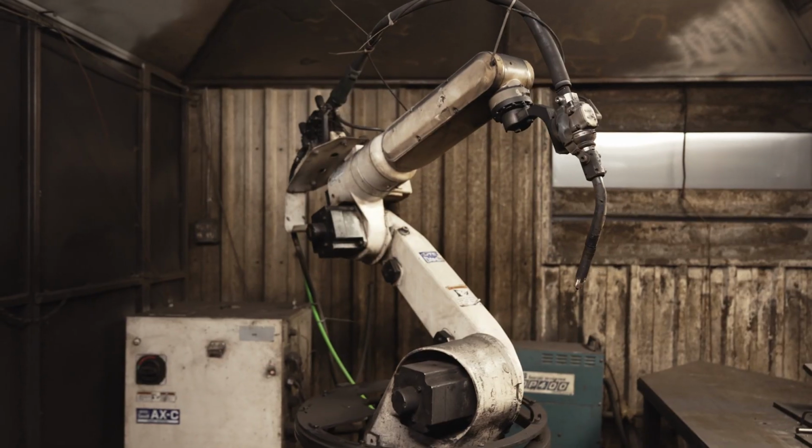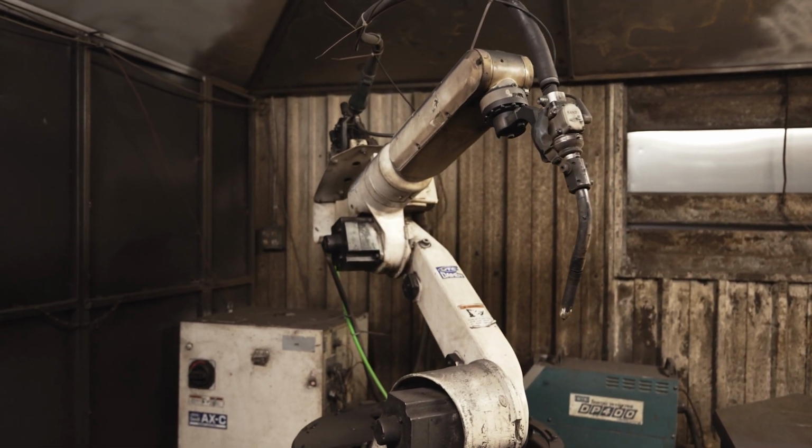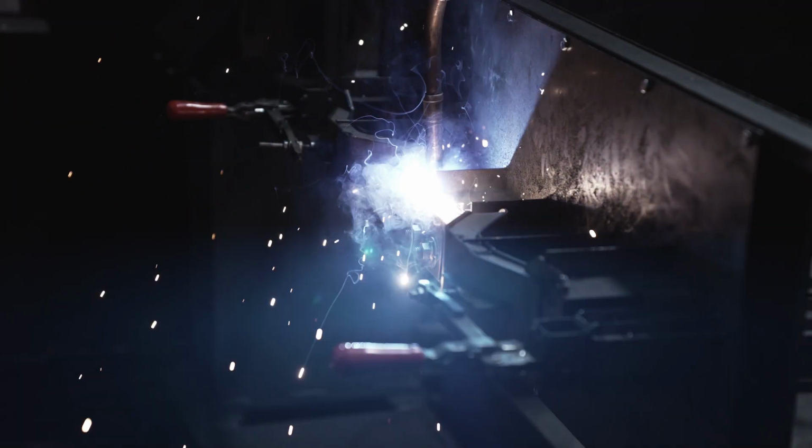Once we got the older robots up and running, we had conversations about the need for increasing productivity in our welding area and fab area. We were always under the assumption that we needed volume to justify the purchase or acquisition of a new robot. The comment came back that that wasn't necessarily true.